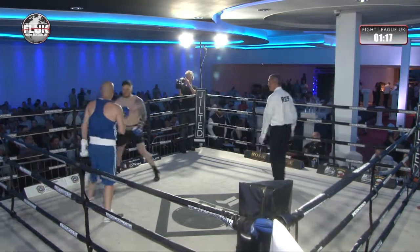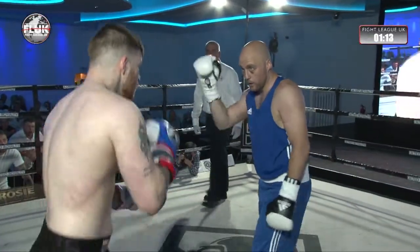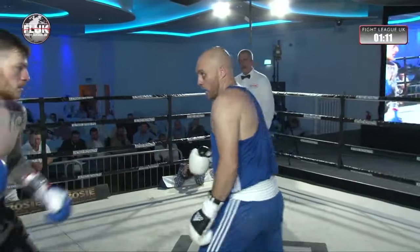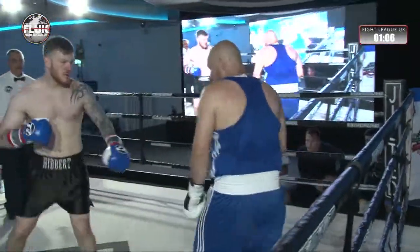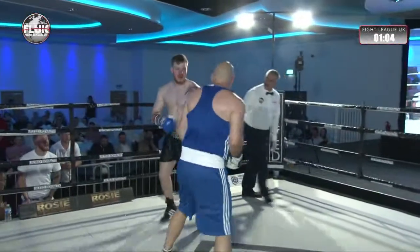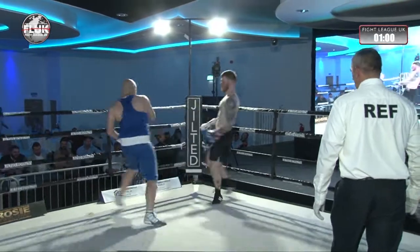Oh, and good right there. Hibbert just seems to be keeping on the back foot most of this against the rope. But he moved forward there, good left. Took one straight to the chin there, and another left. Really needs to keep his defense a little bit higher.